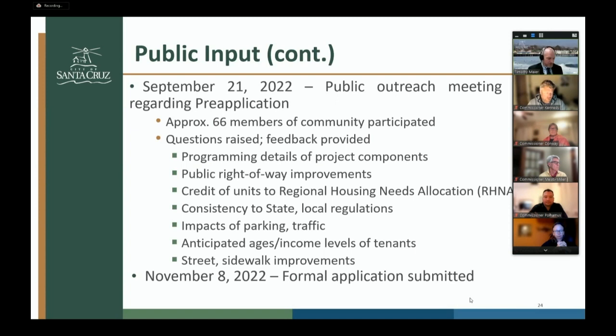Participants' questions varied, centering primarily on aspects of the project related to availability of plans and project reports, programming design of the library, the number of residential units and the nature of the residential units and structured parking, anticipated street and sidewalk improvements, credit of the residential units, the city's regional housing needs allocation or RHNA numbers, consistency of the proposal to the general plan and zoning designations, and state density bonus law, availability of parking, impacts associated with parking demand, and so on. Finally, on November 8th of 2022, a formal application was submitted related to the proposed project.